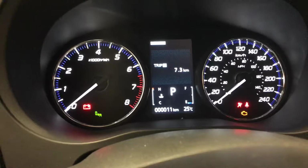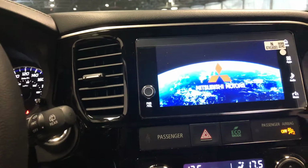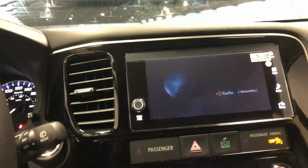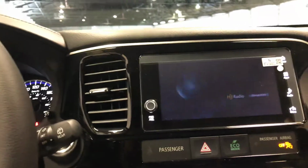info screen showing all your necessary information, as well as a 7-inch touchscreen display for your entertainment, everything from music, as well as this vehicle actually has Android Auto and Apple CarPlay, which means when you plug in your phone via USB, all your apps, including GPS, pop directly on it.